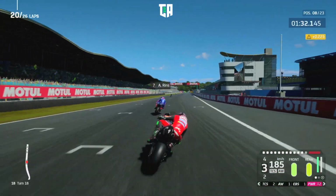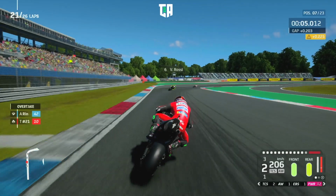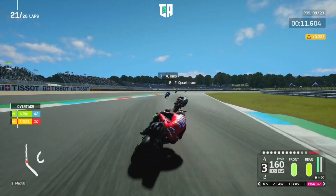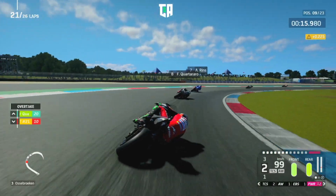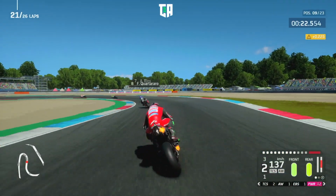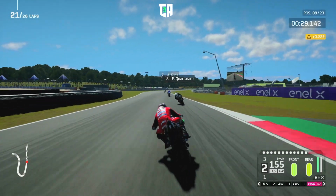Yeah, Rins has got us, just couldn't hold him off. Now we've run very wide there. And that's let Quartararo through as well. So we're ninth now. Five laps to go.